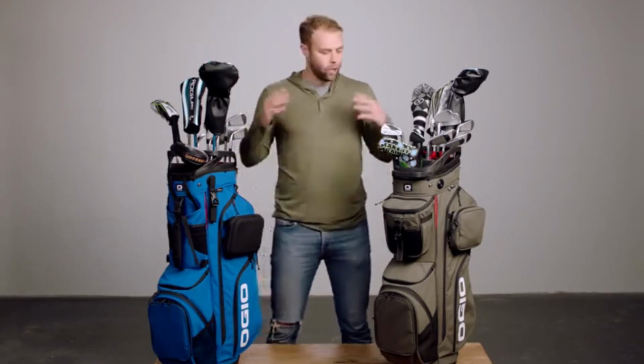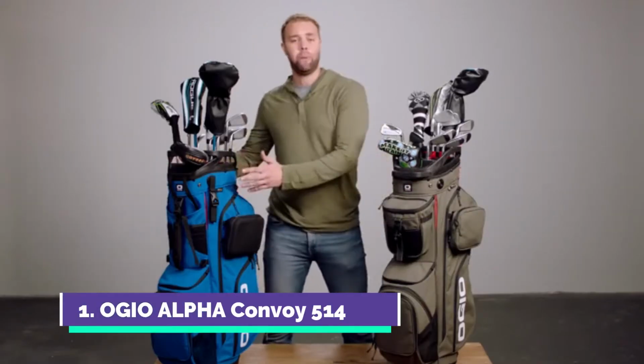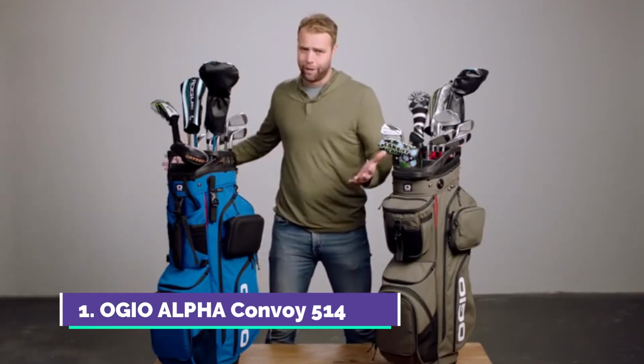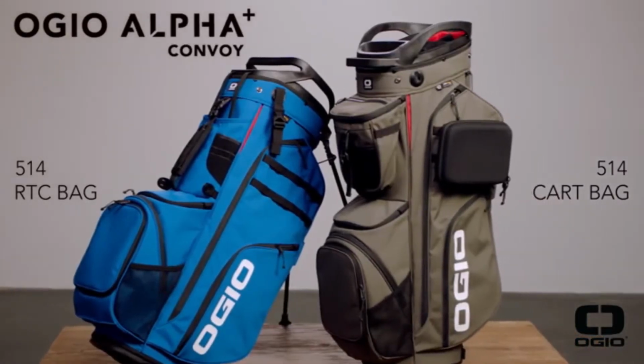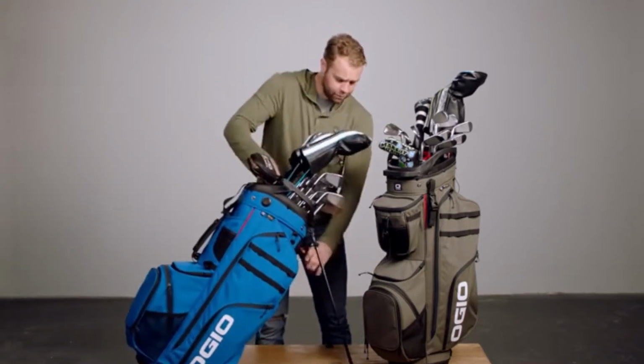I'm Brooks Whelan, and these are the OGIO Alpha Convoy Golf Bags. This is a cart bag, this is the RTC bag, which means range to cart. I know my golf lingo. These bags are both fully loaded, pockets galore. Main difference is that this range to cart RTC bag comes with a stand.